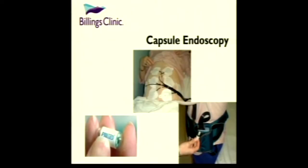What about capsule endoscopy? People have heard of the capsules that we use to examine the GI tract. It's a little camera within a big capsule. And you swallow it, it makes a little trip like the Fantastic Voyage down your GI tract, and you poop it out. We don't want it back. And it takes a movie.